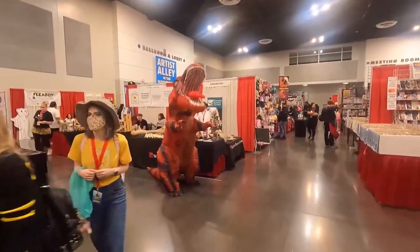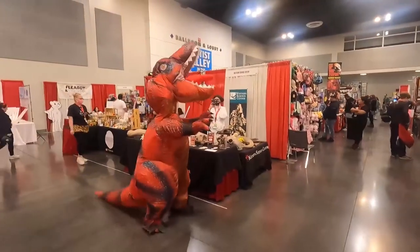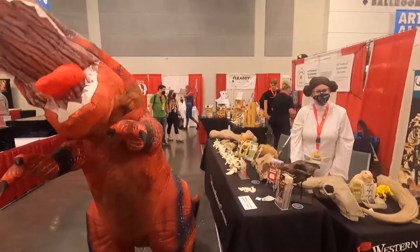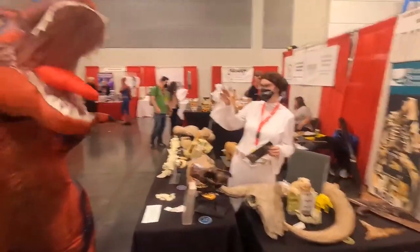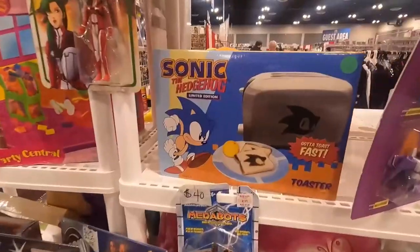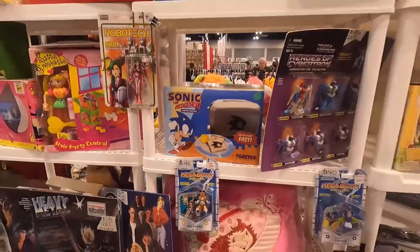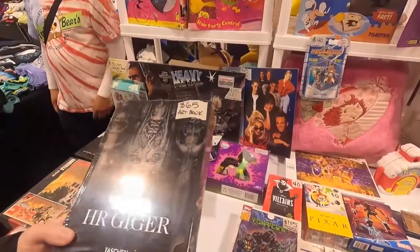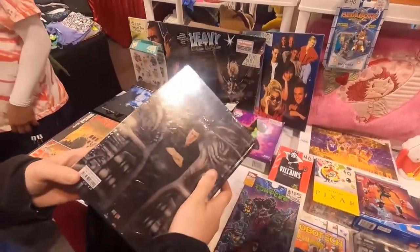There was this cool dinosaur chilling with some dinosaur bones in an anthropology museum type booth. It was very odd. It was like she was dancing on the grave of her own grandparents. I don't know. It felt weird. A lot of cool stuff. A lot of cool vintage stuff at this convention.